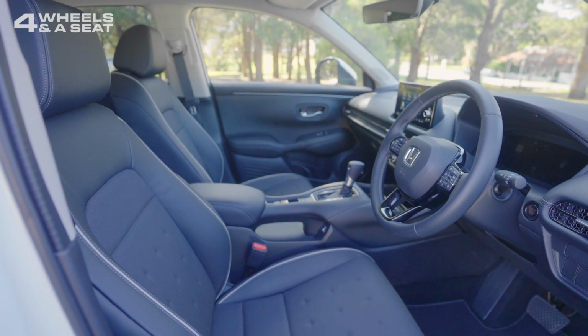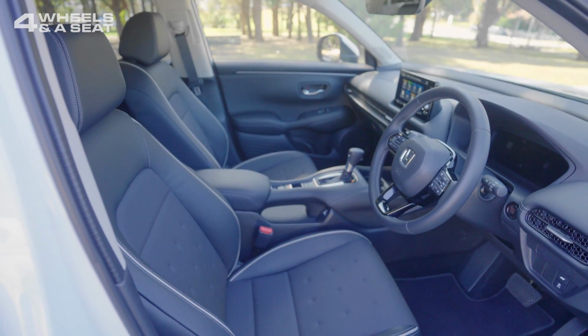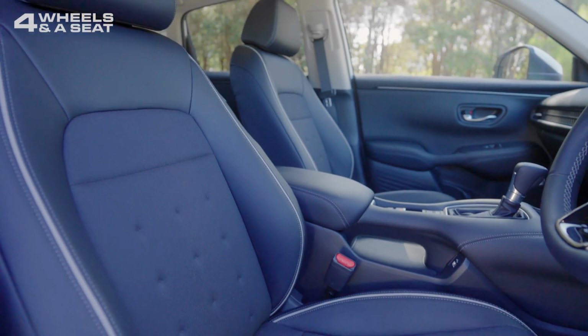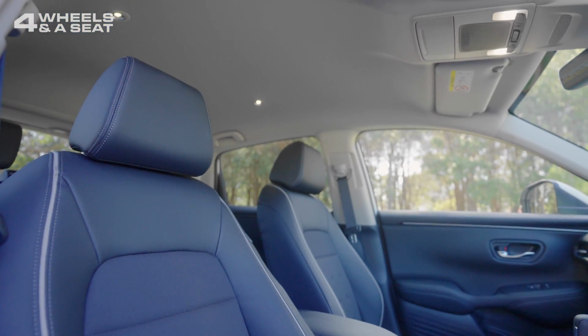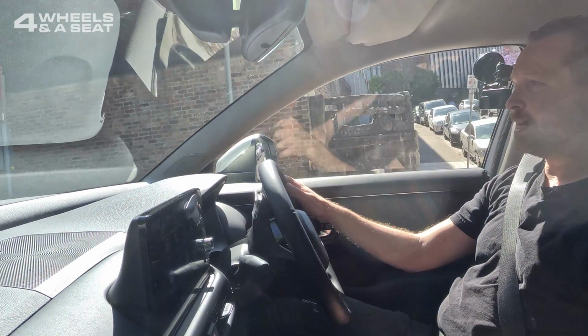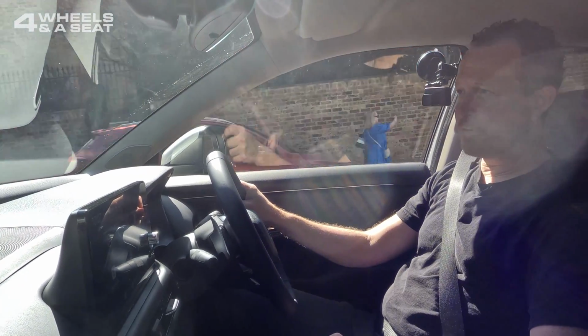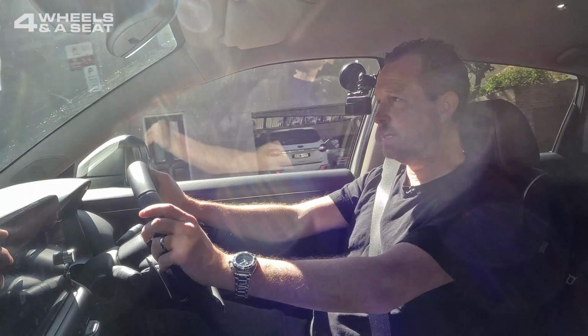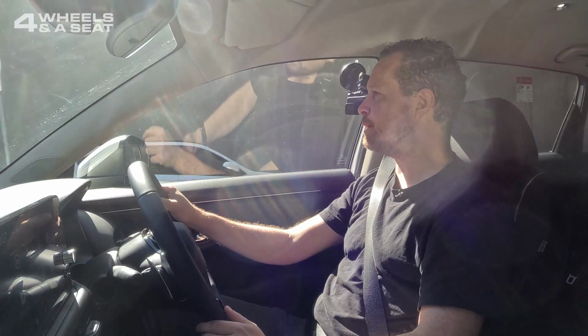The seats here in the VTI-L are fabric with leatherette accents, and although there's no electric adjustment or lumbar support, I do have to say they're very, very comfortable. These are some of the nicest seats I've sat in for a while. There's heating for the driver and the front passenger, and the seating position in the cabin is really good. It's nice and low and feels kind of sporty.